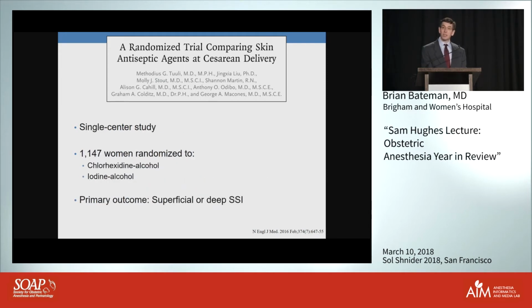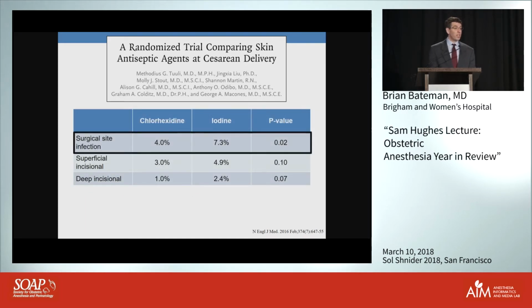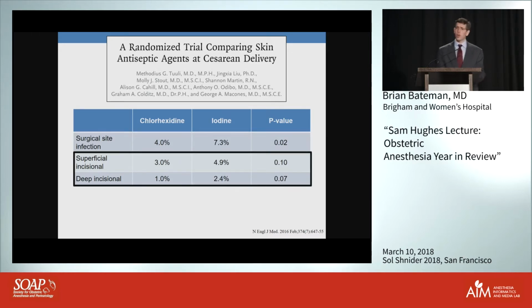The study was conducted at a single center, Washington University in St. Louis. 1,147 women were randomized to chlorhexidine alcohol or iodine alcohol for skin preparation. And the primary outcome was a composite of superficial or deep surgical site infection. And what they found was the use of chlorhexidine was associated with about a 3% reduction in the risk of surgical site infection compared to iodine. It was a statistically significant reduction. And there was a trend towards lower rates of both of the components of the composite endpoint.